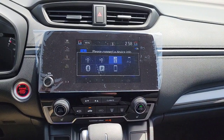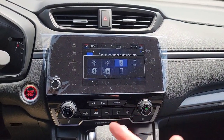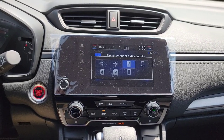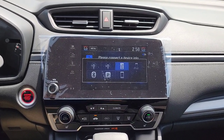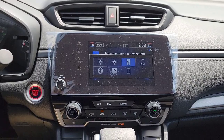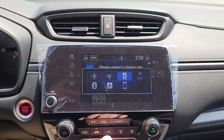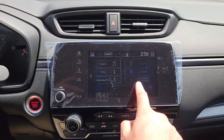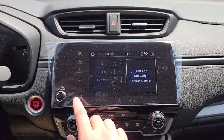If you have Android Auto, it's not a problem. Just download Android Auto onto your phone. I have to do that, then it's a plug and play from that point. You want to make sure you allow all the permissions, all right? With Apple CarPlay, it's just a simple plug and play, and it displays right up there. So once you have it plugged in, it'll be right here. It'll say Apple CarPlay or Android Auto, depending on the phone that you have.